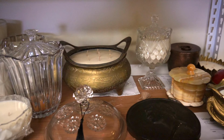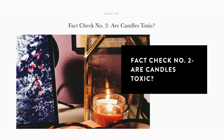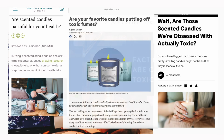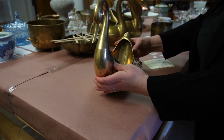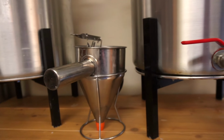Perfect. I'm a candle freak, but I have migraines. When I would light a Bath & Body Works candle, a candle from Target, it would trigger a migraine. I was researching about candles and I did find out that they're highly toxic, especially the ones that have the paraffin wax and all the terrible fragrance oils that aren't great for you. I said, let's take some vintage thrifted vessels and let's give them new life. I can make a candle that doesn't give me a headache.